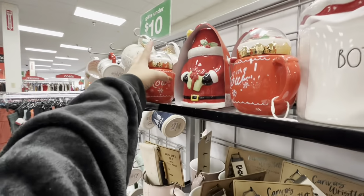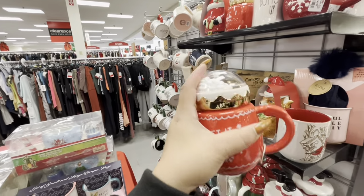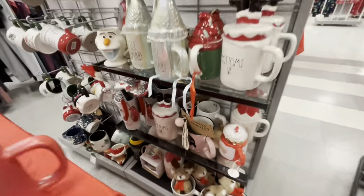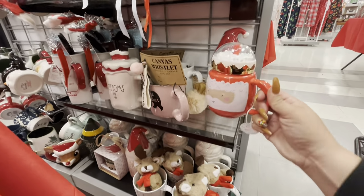Look at this one. Look at that topper, it's like a snow globe. $7.99, how cute is that? There's another one right there. Oh, and then they have another one with a snow globe topper, but it's Santa Claus.